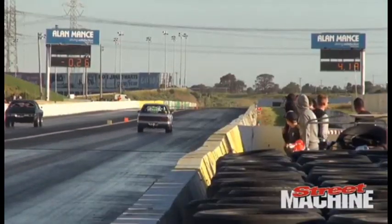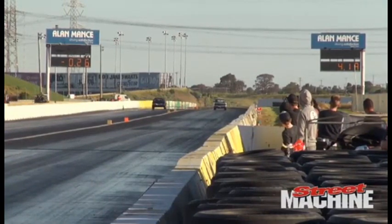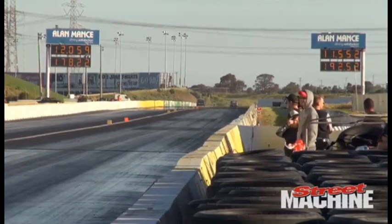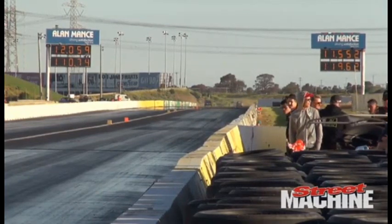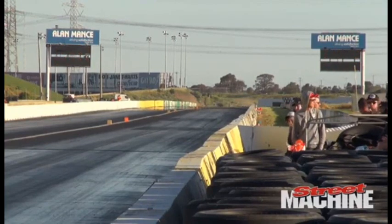Alicia Teal in the other lane. Well, no one's going to forget Alicia. She's like 5'0", probably weighs about 35 pounds. No, 35 kilos, probably 70 pounds. There's not much of her, but she is consistent as hell. She is a tough drag racer.